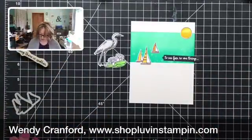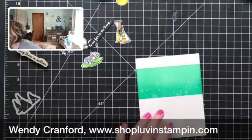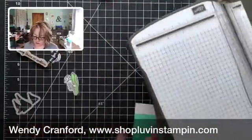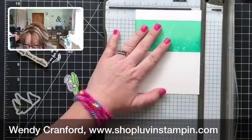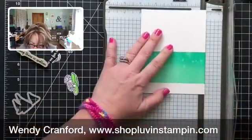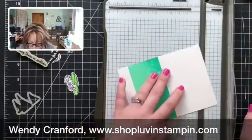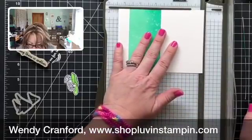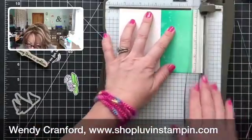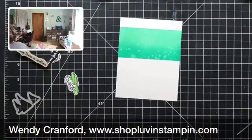Okay. So here's what we're going to do next. I'm going to cut this down just a smidgen. So it's 4 1/4. So I'm going to cut it to 4 1/8. And then, did I do that right? Phew. And then it's 5 1/2. So I'm going to do it to 5 3/8. All right. So that helps that situation along because it needs to fit on a card base.